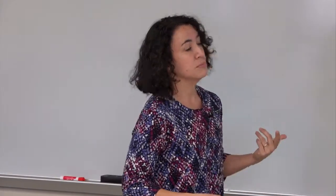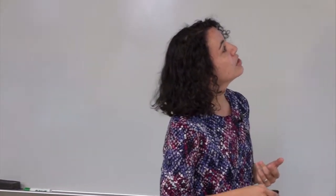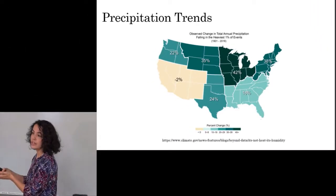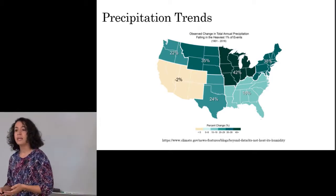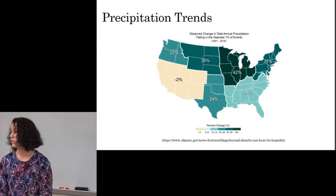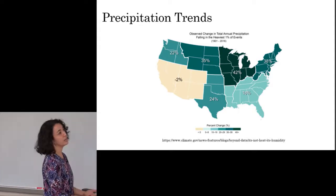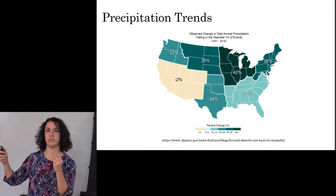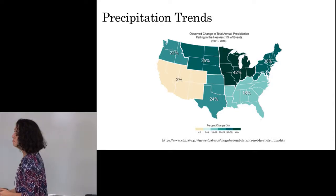But let's look at the observed record. We can look at the annual precipitation in only the heaviest rainfall events from 1901 to 2016. And we see percent increase, significant increases over most of the US, meaning these most severe rainstorm events are even more severe now than they were in the early 1900s. Okay? So these bad rainstorms are dropping more water.